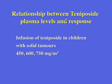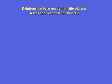Here's an example from oncology of a relationship between drug levels and response. So this was a study from years ago using a drug, teniposide. Teniposide is almost an anagram of etoposide, very similar drug. VM26 is the abbreviation, VP16 is the abbreviation for etoposide. A study from some time ago showed that if you infused teniposide over a period of time into patients with solid tumours at different concentrations, you found that you got different levels, but you didn't get a necessarily consistent increase with time. You got a lot of variability at each dose level.